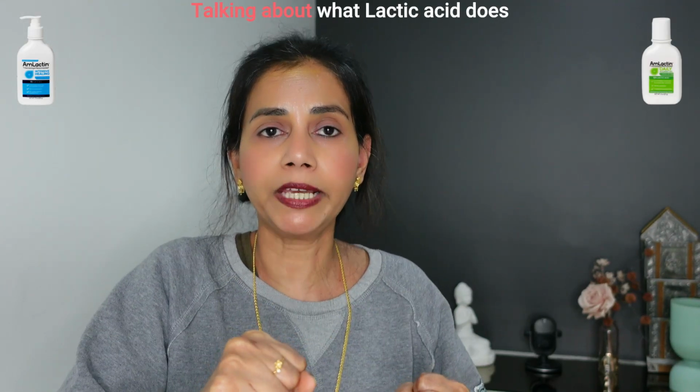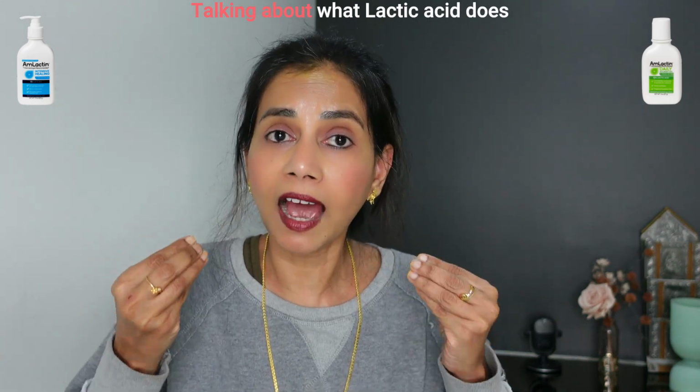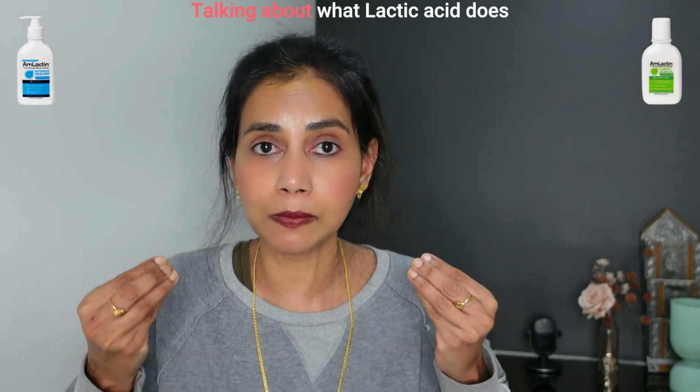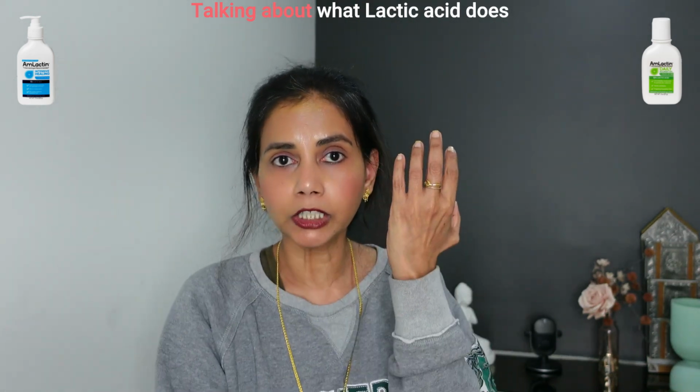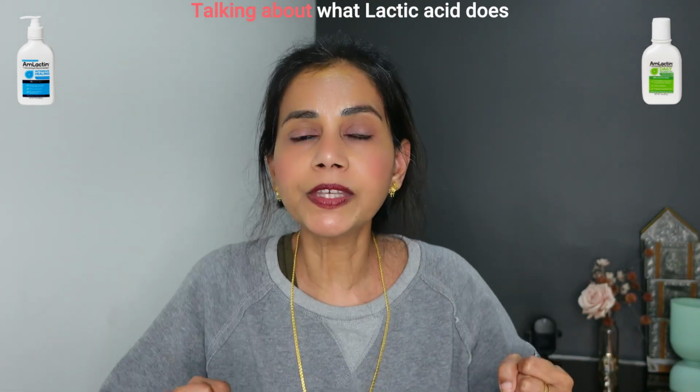Apart from providing this deep exfoliation, lactic acid, especially at the high concentrations that it's used in both these products, can boost the production of ceramides. Ceramides are molecules in the top layer of the skin which help the skin form a strong protective wall and reduce the hydration loss from the skin. So we can say that ceramides actually help the skin stay hydrated. So lactic acid, by boosting the production of ceramides, is actually helping retain hydration, helping skin stay hydrated.